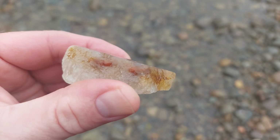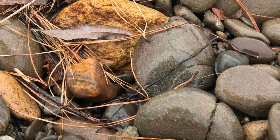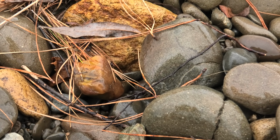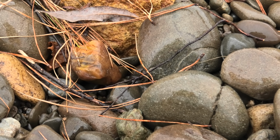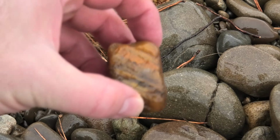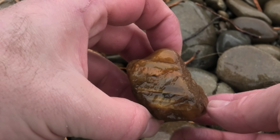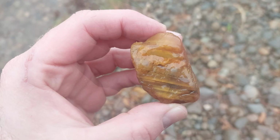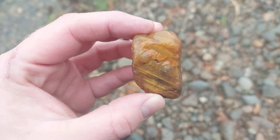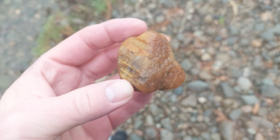Some quartz on that side. The other side's really nice. I see a bit of carnelian, the orangey agate over there. And it looks like it's got some water lines. Yeah, that's a beautiful one. Have a look at that. It's got all sorts of things going on here. It's a very good one.